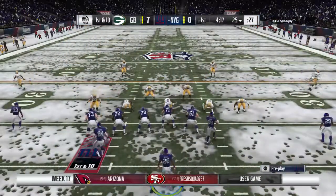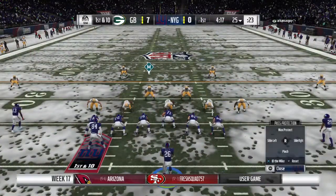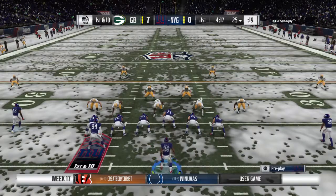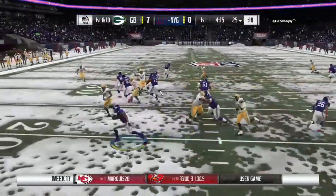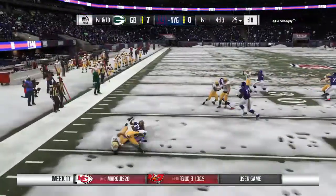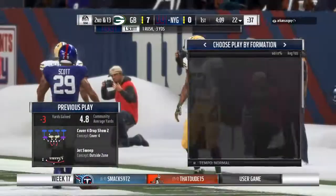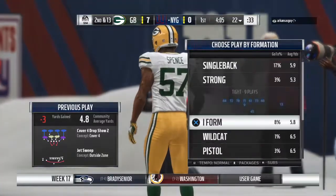Double tight, guys. Double tight. 3 down. Hey, alert 3. They'll run on 1st down. Scott. And this one goes nowhere. Losing yardage back at the 22. A loss of a full 3 yards, and now it's 2nd down.